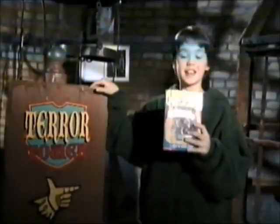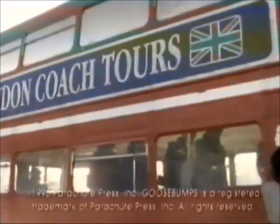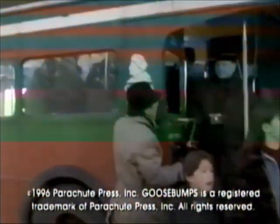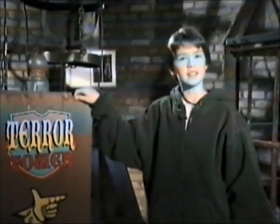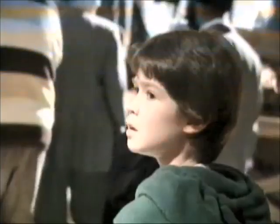The show we're making is based on the book by R.L. Stine, A Night in Terror Tower. And what it's about is basically just me and my sister are going to London for a vacation. And when we get to this place with all the other tour people, slowly but surely, weird things start to happen. We're working very hard in this story today to give a wonderful visual look.